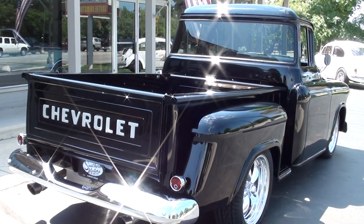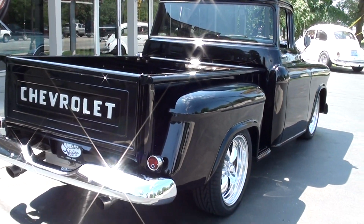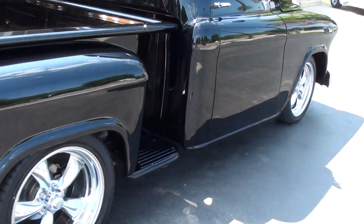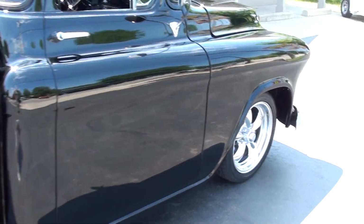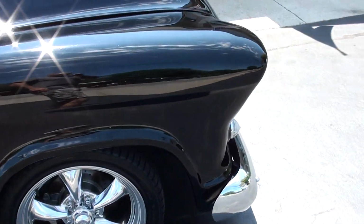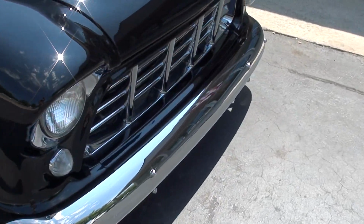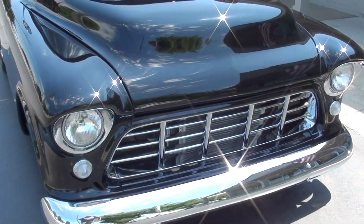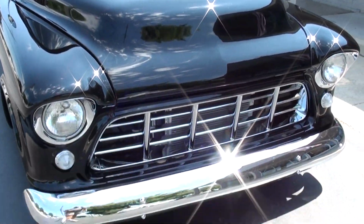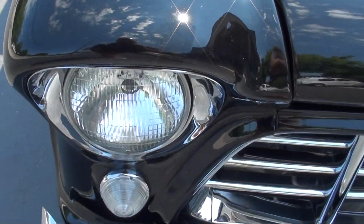It's got a LS 5.3 fuel injected engine in it, 4L60E trans. It's a 9-inch Ford rear end, four-wheel disc brakes, vintage air, custom dash. I mean, really just a pretty truck too, guys. Again, 250 miles on a complete frame-off restoration.